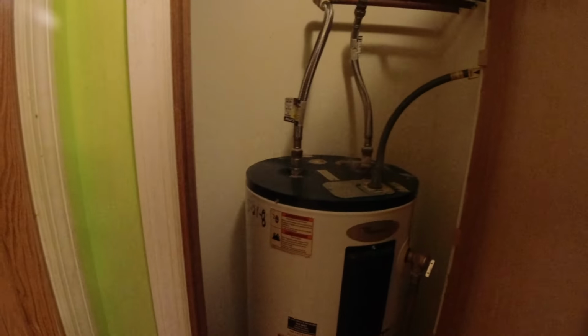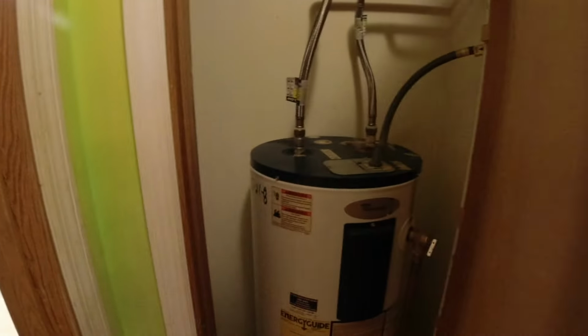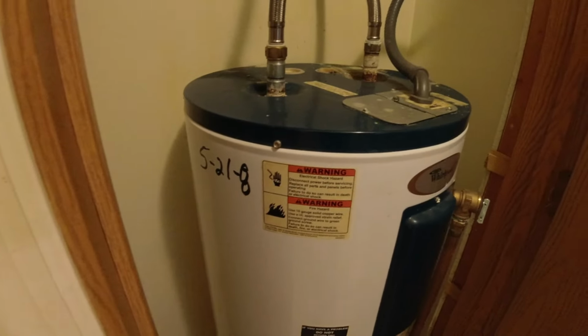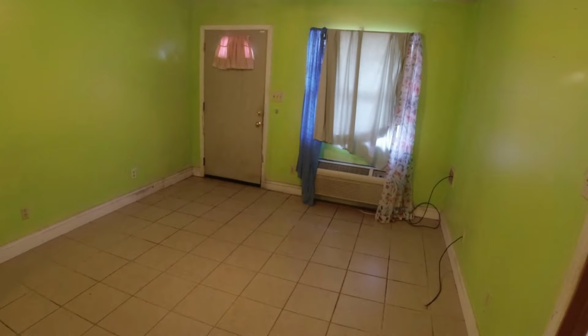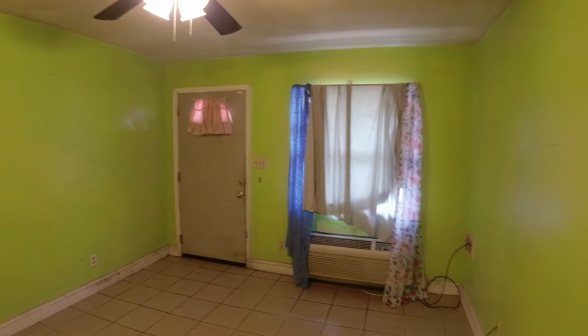Let's look inside this closet. I can probably salvage this door. I think I can just paint this white and salvage it. Water heater, 08, so what is that, 12, 16 years old. So we'll just go ahead and plan on replacing this while we're in here. So that's the before. Stick around, I'll show you what it looks like after we finish it.